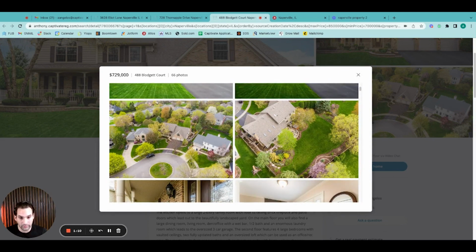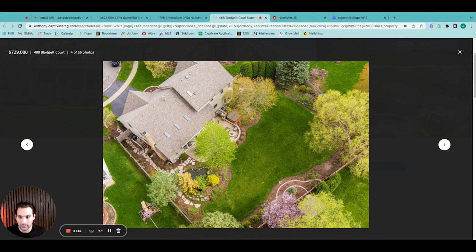Looks great from the air. This is a tremendous backyard. It's fenced off nicely. It has some landscaping around the sides too. Great job. Look at that. That's a hot tub. 2 AC units back here, so we can see that it's dual zoned.